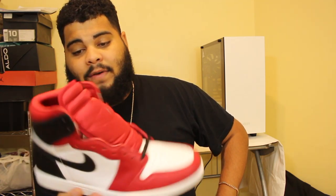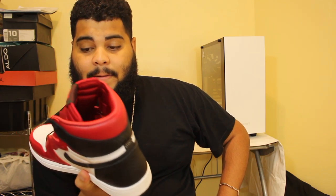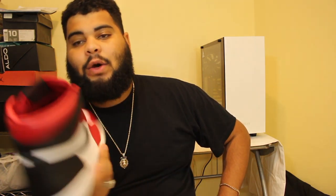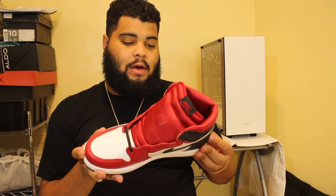I'm debating if I should keep them. I really like them, but I don't know. I mean, it's a white, black, and red shoe. Like, everybody's pulling this off. You can pull this off. It's an easy shoe to wear.